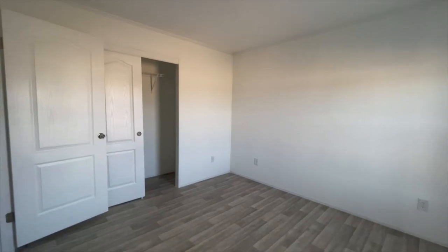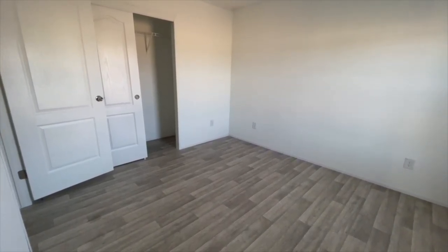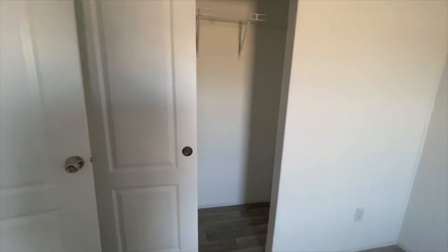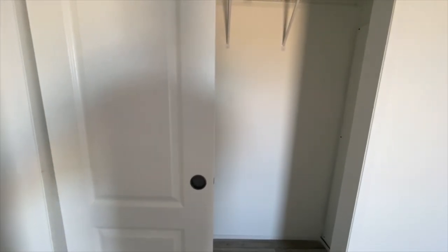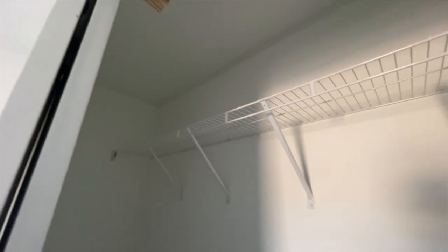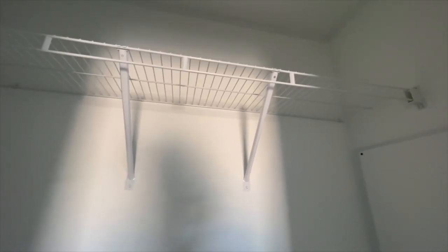Again, if it was just me, this would be perfect. I'd put a queen size bed in here, and hey, I would live life in this beautiful home. Now, the master closet, love the fact that it has the pocket doors that really maximizes the space. So regular doors would take up so much more space, but with the pocket doors, you save some space here, and you have an ample closet for one person. Love it.